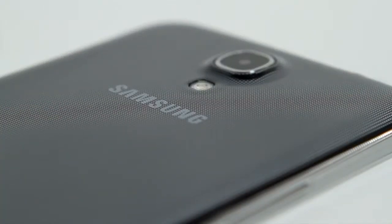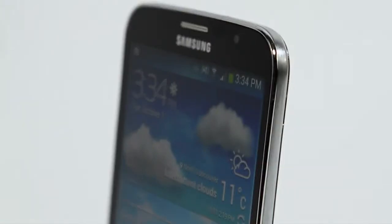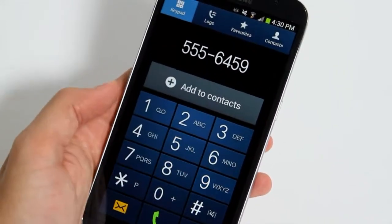I want to mock this, I want to make fun of this, but I gotta say I see a certain logic here because I don't use my phone as a phone. I make maybe 2 phone calls a week. The idea of having a device that has a really big screen and a lot of power, but can also make phone calls when you want to, is not necessarily a bad thing to me. What are your thoughts on the Mega?